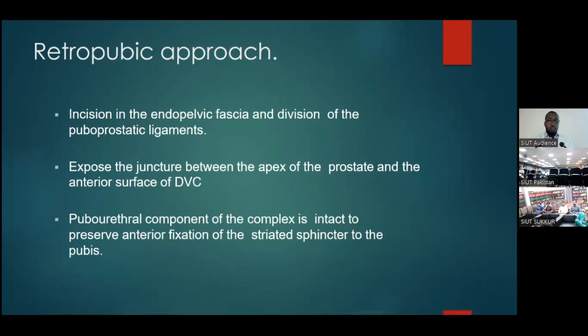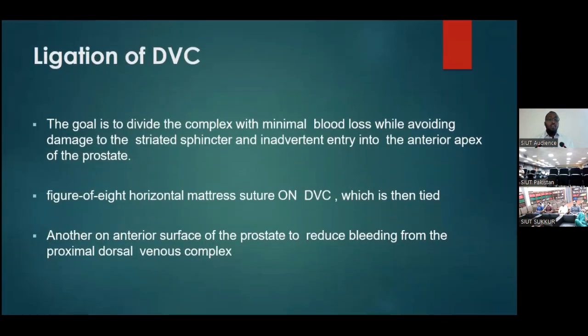to the pubis. Then the ligation of the deep venous complex must be done, and the goal is to divide the complex with minimal blood loss while avoiding damage to the striated sphincter and inadvertent entry into the anterior apex of the prostate. Figure of 8, horizontal mattress suture is taken on the deep venous complex, which is then tied, and another on the anterior surface of the prostate is taken to reduce bleeding from the proximal dorsal venous plexus.